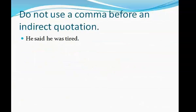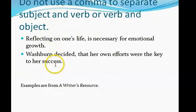Do not use a comma before an indirect quotation. Indirect quotation is one in which we use a speaker tag but not the exact words of a speaker. For example, he said he was tired. The exact words of the speaker were not he was tired. The exact words would have been I am tired. So this is called an indirect quotation, and we do not use a comma before the indirect quotation. Okay?